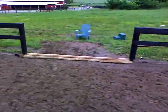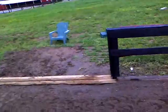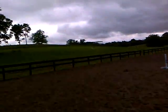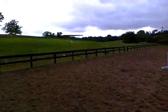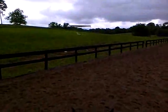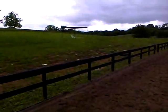So the first thing we spooked at was this chair and the mounting block, which is right at the entrance to the arena. And then he saw up here in the distance, you probably can't see it because that's how far away it is, there's a little canopy thing that's been there forever, but now there's a chair under it. So then we spooked at that for a while, and he actually got so scared that he pooped, so we actually scared the crap out of him.